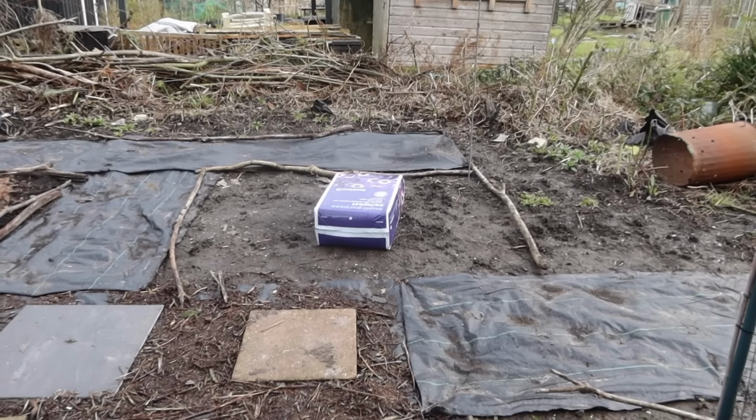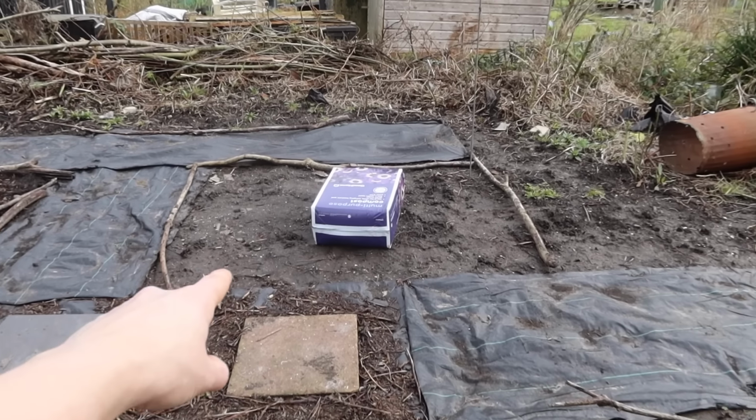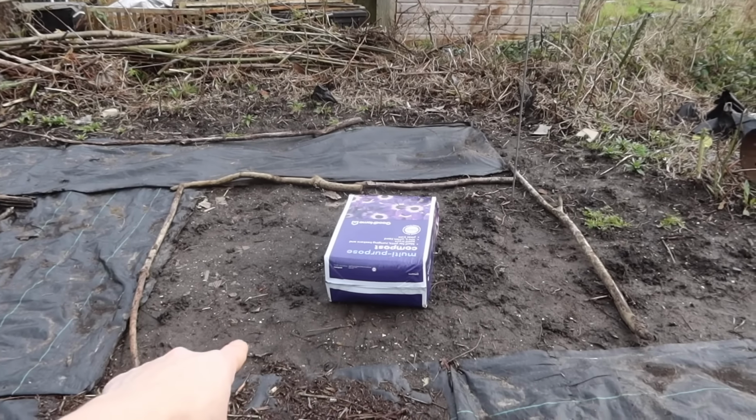I have a bag for this bed here, and I do have some cardboard. Now this bed here is where my sweet corn is going to go. I get a lot of questions asking if you're too late to put cardboard down and prepare your beds, and you're not at all. No, not at all. Do it now.